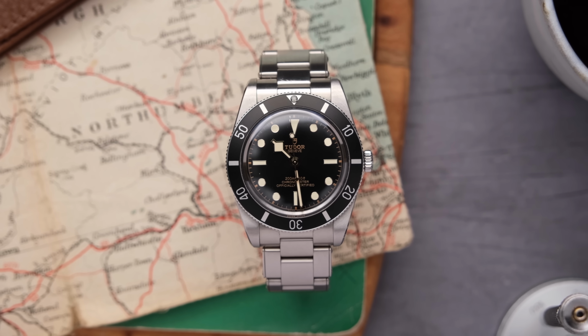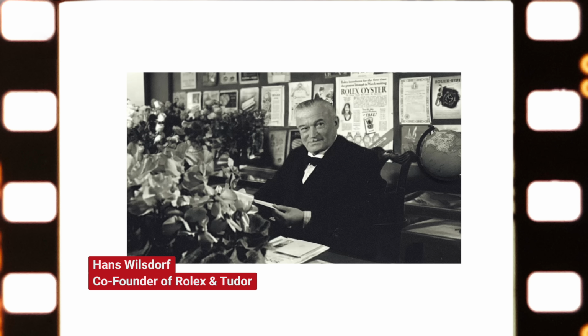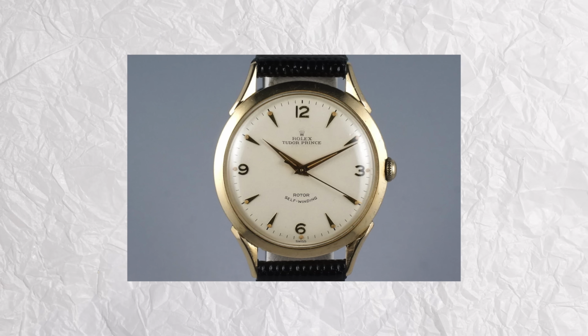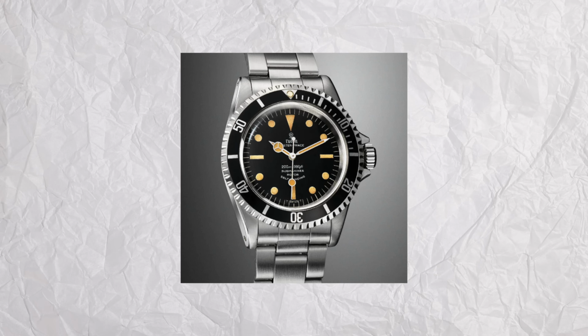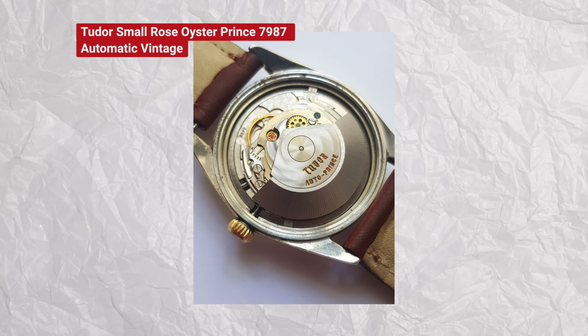Hans Wilsdorf Foundation. So if you're a bit newer to watches, Tudor was founded by the same person who founded Rolex, Hans Wilsdorf. And he created Tudor to be the more everyman's alternative to Rolex by using Rolex parts, cases, crowns, clasps, but not Rolex movements, opting instead for off-the-shelf movements to keep the price point lower.